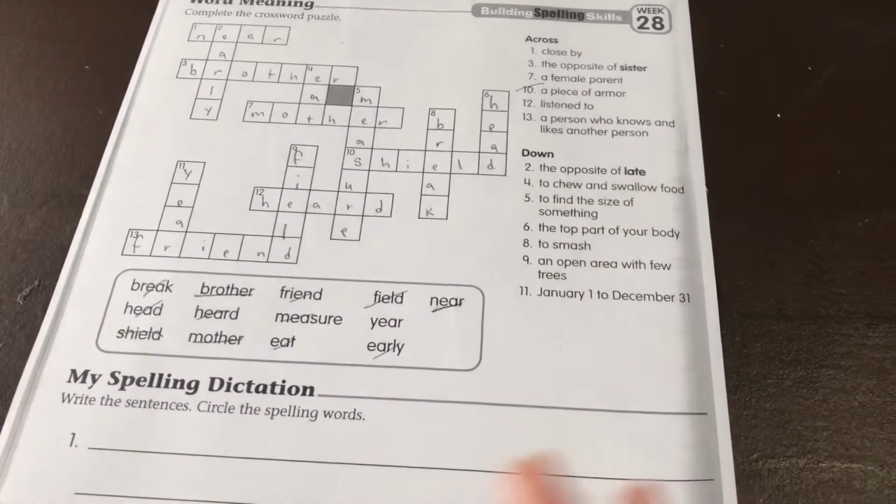All right, my spelling dictation, write the sentences, circle the spelling words. Number one, I heard mother call out a friendly greeting early this morning. I heard mother call out a friendly greeting early this morning.